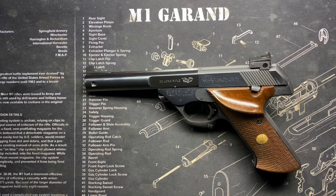Well, you always knew we'd get the High Standard pistols one of these days in the Milsurp Garage. Here we got the High Standard Supermatic Citation Model 104, circa 1963. It's a Dealey Plaza special.